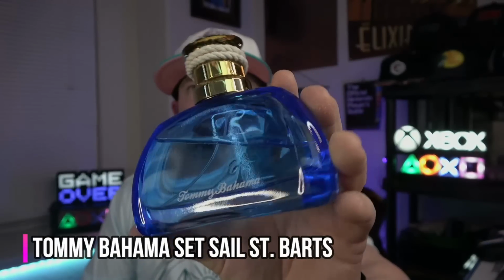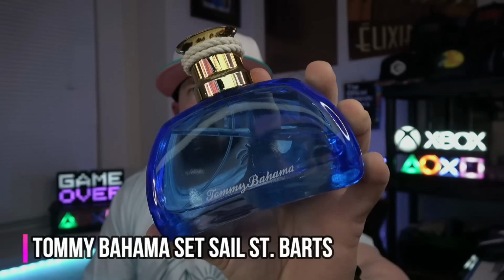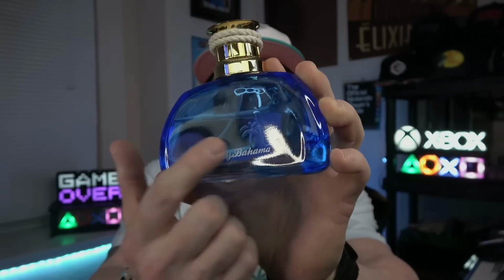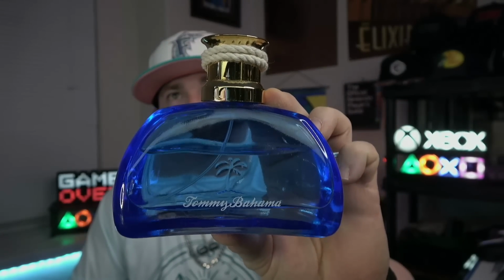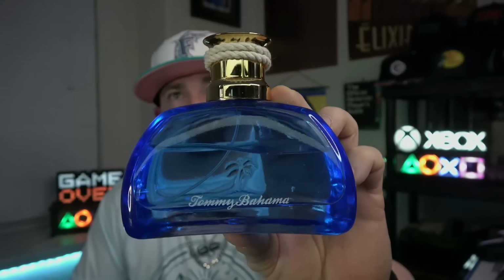Now, some of you that have a newer bottle are like, hey, my font's different. It says St. Barts on mine, looks a little different. This is actually quite the old bottle. This bottle's like 8 or 9 years old. It's very old, and it's still beautiful. Just goes to show that fragrances don't spoil that easy. This is a cheap citrus-heavy fragrance, and the top note is far from spoiled.